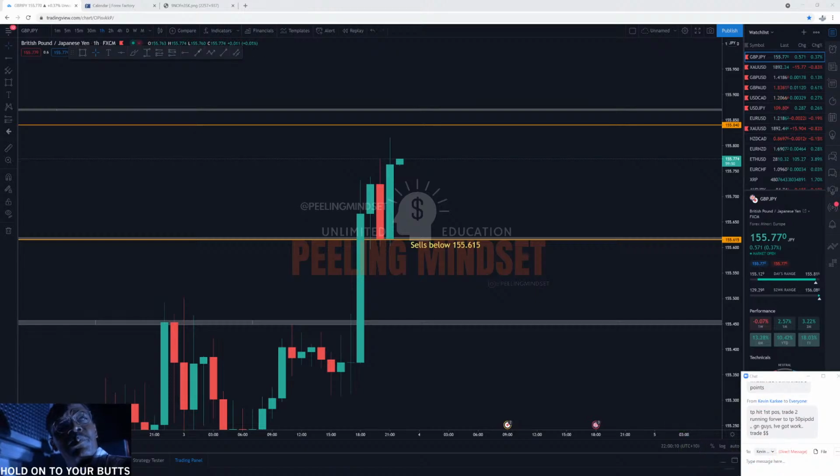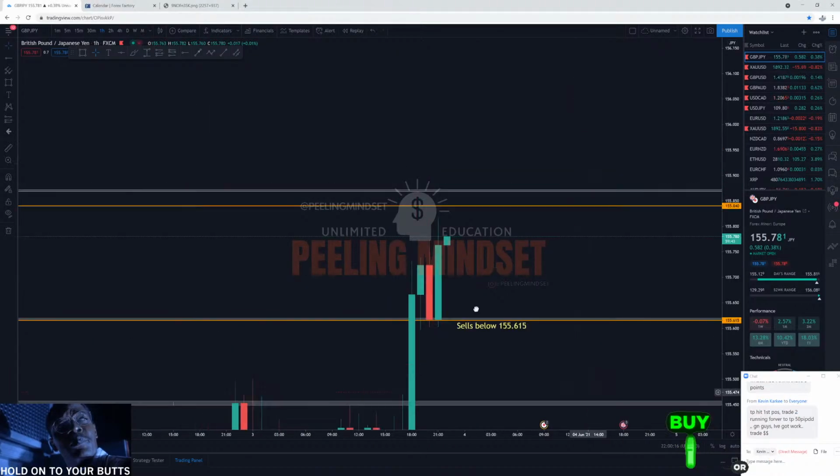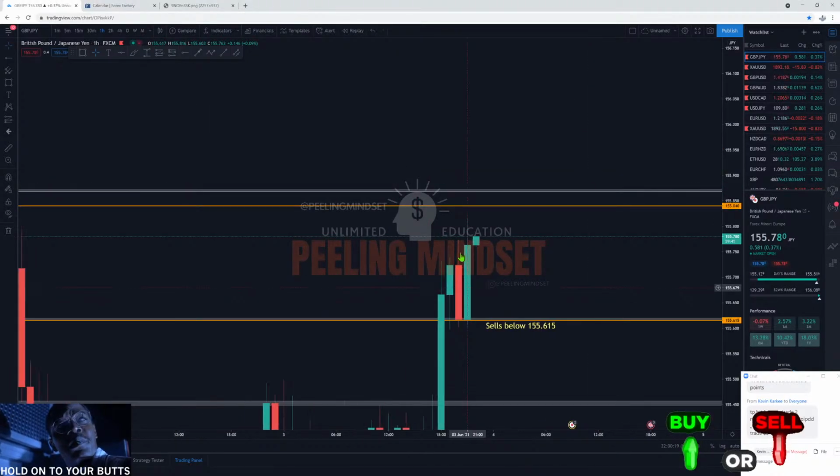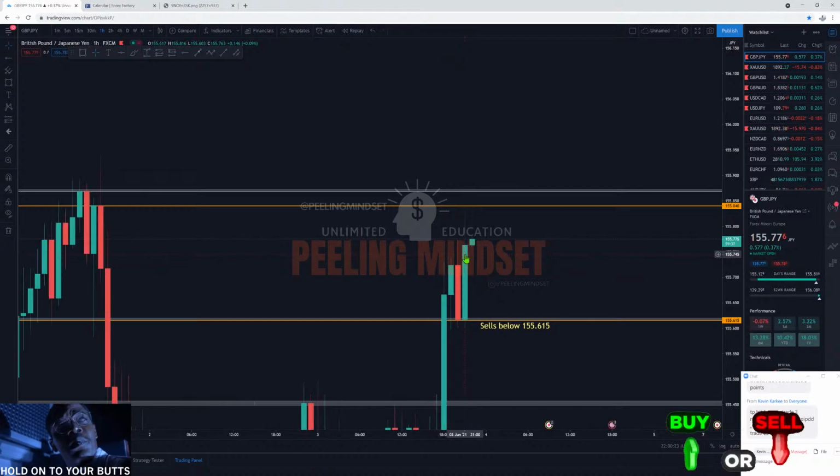Okay. Jackie M is talking about psychological price. All right, so pound yen for now, on an hourly perspective, look at this. The previous hourly candle closed bullish. There's actually a higher chance.